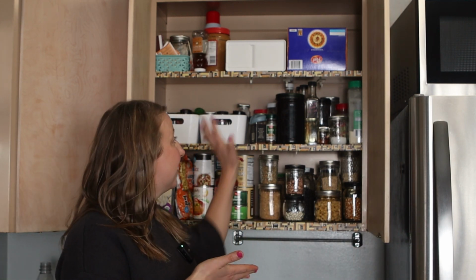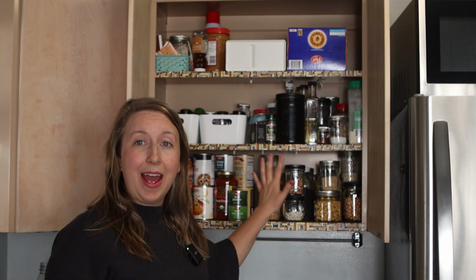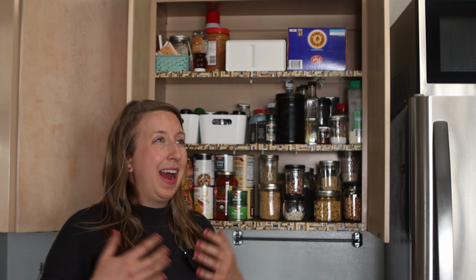Okay, welcome to my pantry. This is all of the food that I have that is for meals. Now I have baking ingredients separate, as well as snacks. I won't go into these for this video because those are not throw together meals.